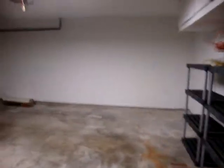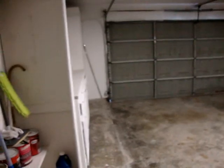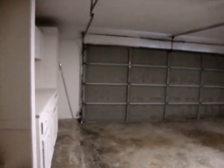This was the laundry room and the pantry. And our two-car garage. But technically it was two-car. However, you can see where the door is, obviously. But look down here, you can see this little step here.